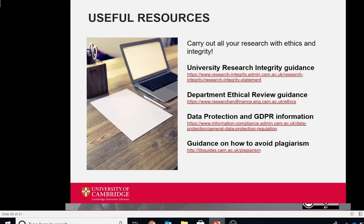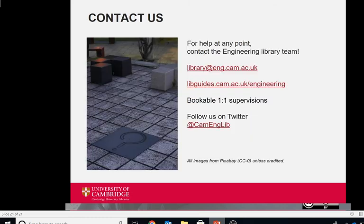Please follow the links on this slide for lots of useful resources and further information. Please feel free to contact us via email at any time. You are also able to book one-to-one supervisions for tailored support. Our website also has an ethics section under the Information Skills tab, where you will find a case study activity to complete. Thank you.